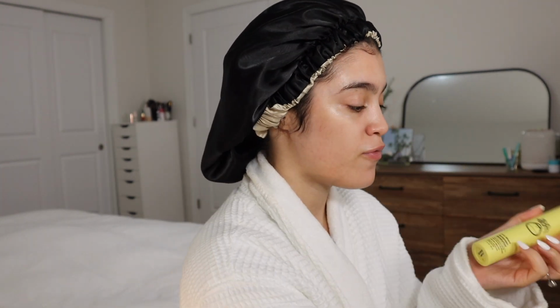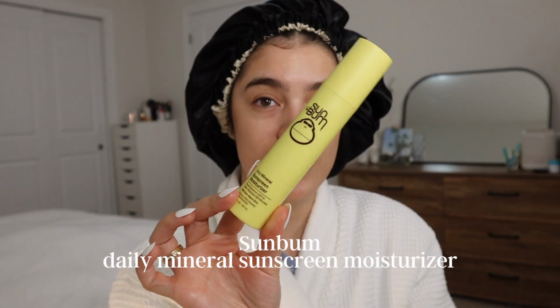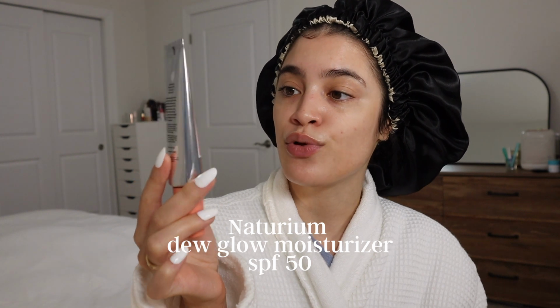Then we're gonna use some sunscreen. So I have two options. My favorite mineral sunscreen is the Sun Bum Daily Mineral Sunscreen Moisturizer. The Naturium Dew Glow Moisturizer SPF 50. It's definitely moisturizing, just like the name says.